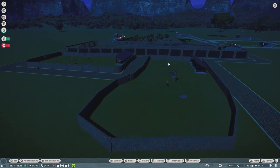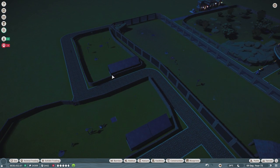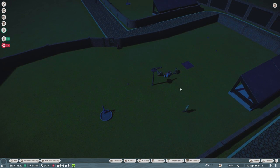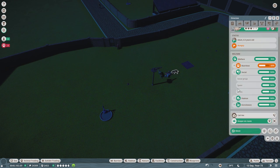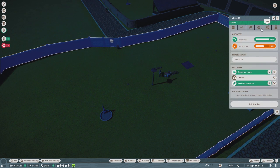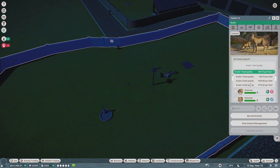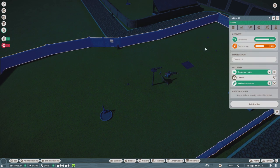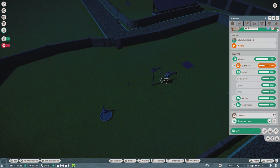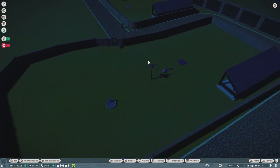Now, these ones are really basic enclosures. Like I said, I made these just to produce conservation credits, which is a little immoral of me, but, you know, they're happy. They've got good welfare. They've got hard shelter and stuff like that. Their terrain is all right. Their nutrition is probably a little bit lacking. We can bump that up a little bit. Yeah, that's why the grade 1 food quality. We'll go grade 3 for them. Make them happy. But, yeah, you can see their welfare is 95%. So, they are happy here. It's just not the nicest looking enclosure.